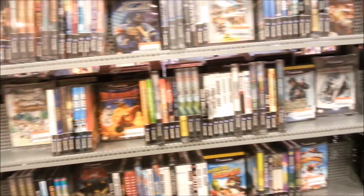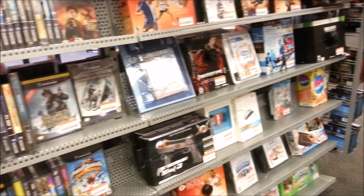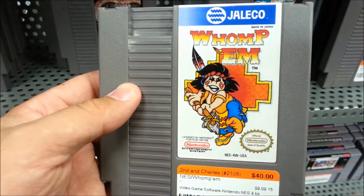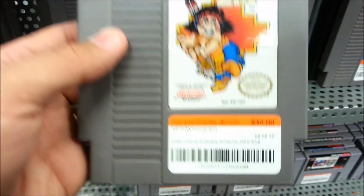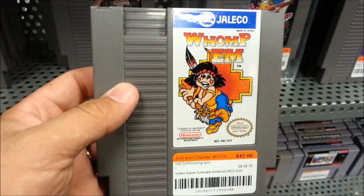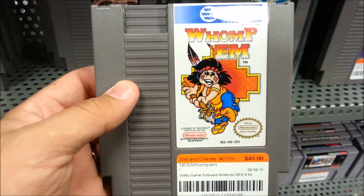Second is Charles, trip number 1, where I immediately kick myself over the uncommon NES game Wampum. This game was here a while ago for $16, and I actually forgot to go back and buy it, and now I guess the manager learned its true value since then, and it's been bumped up to $40.